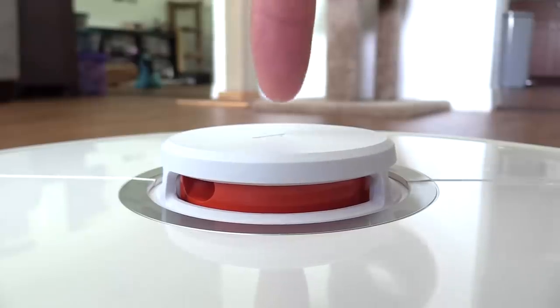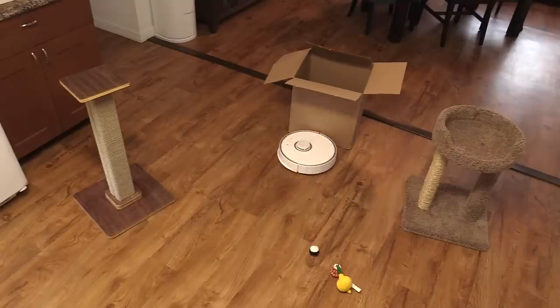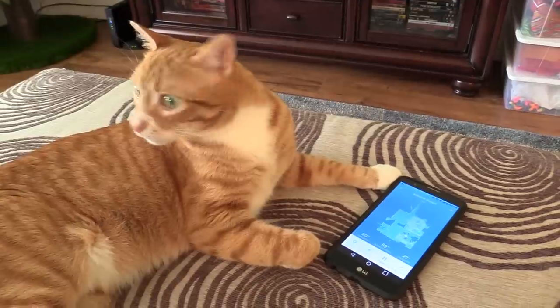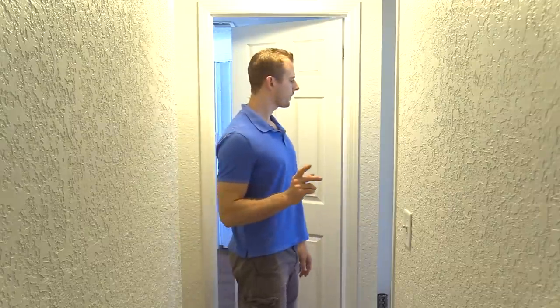The laser on top maps out your entire house, so the vacuum learns what room it's in and where objects are, like cat trees and the couch. And you can control it all from the app on your phone. Sometimes even I still get lost.